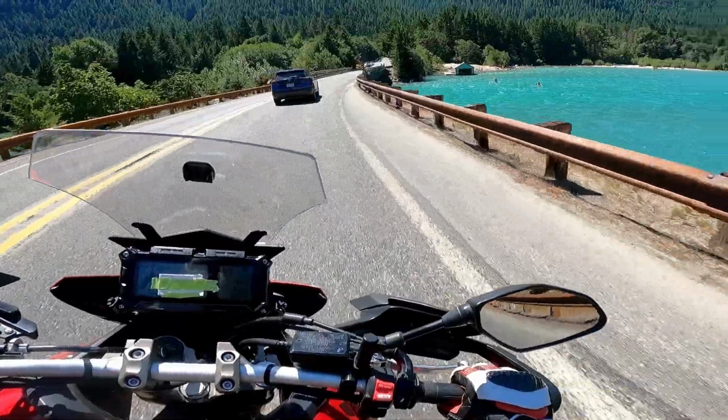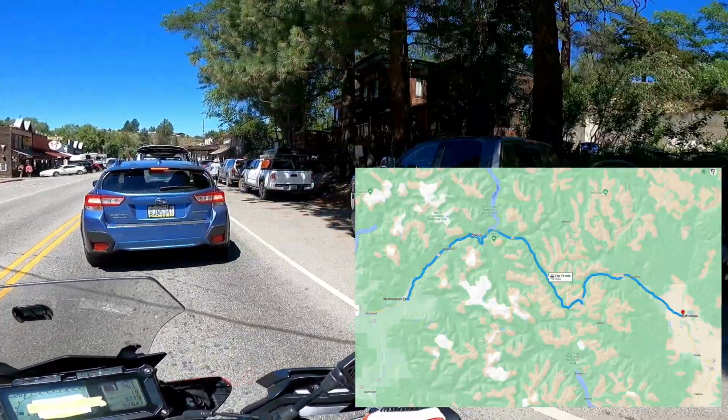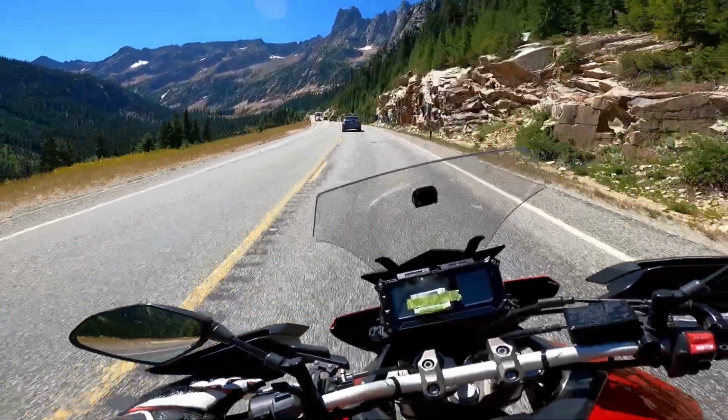Today we'll be embarking on an exhilarating journey along Highway 20, starting from the charming town of Winthrop in Washington and venturing all the way through the awe-inspiring Washington Pass. So grab your helmets and rev up those motorcycles because we're about to dive into some two-wheeled adventure.